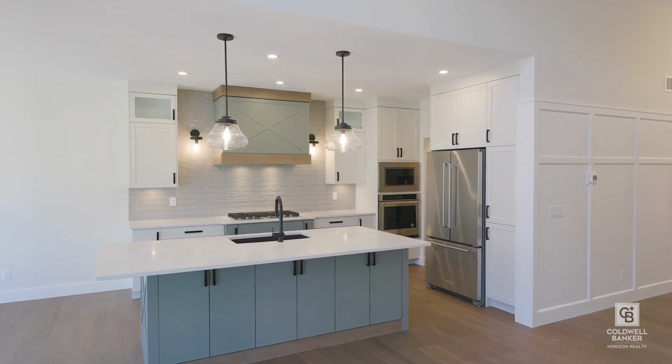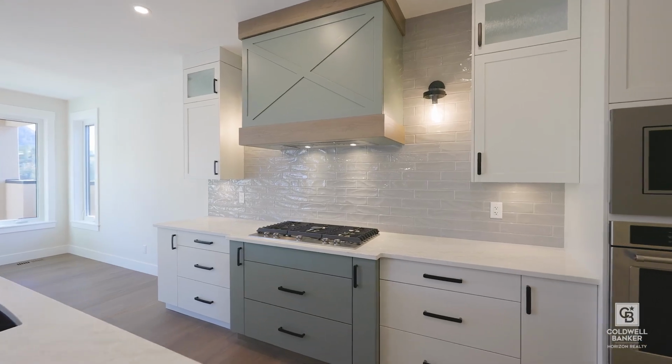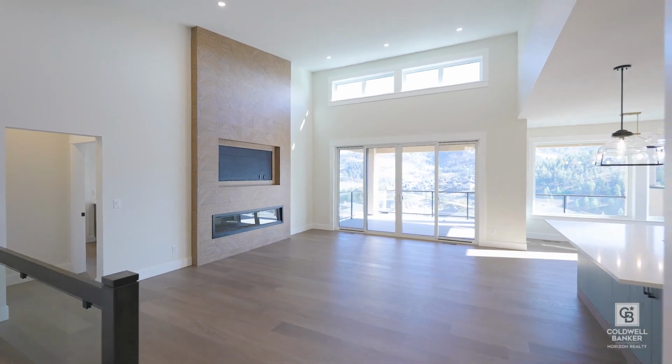The butler's pantry has a sink and a bar fridge, and the rest of the kitchen just has gorgeous detailing with extra cupboard space. There's another full bathroom on the main floor, along with a guest bedroom or office space.